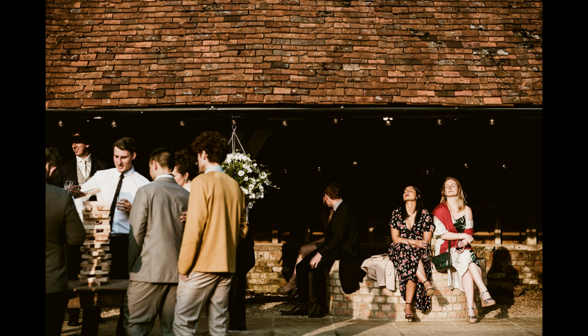This is from Kat and Will's wedding. So this is just a real simple, standard wedding reception shot here. And you've got the guys playing their Jenga, drinking and having a laugh. And then you've got these two girls here that are just basking in the sun. And I love the fact that they're just sitting there with their eyes closed, mirroring each other's poses with the wine glasses. It just says so much about British summer weddings to me.